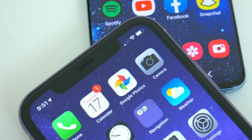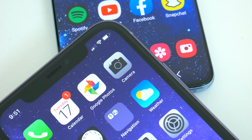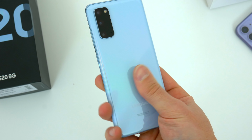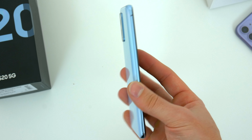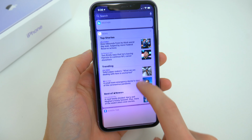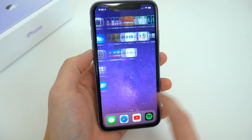I don't necessarily think these phones are meant to compete with one another. The iPhone 11 Pro is probably a more fair comparison versus the S20, but in the end, Samsung isn't offering any cheaper new phone options while Apple is. And I think that's the main advantage the iPhone has. Price is just one factor though. There's a lot to consider, and it's really going to come down to whether you prefer iOS or Android too. So there you go. That's everything you need to know about the new S20 and the iPhone 11.